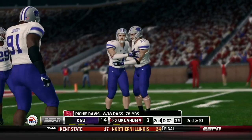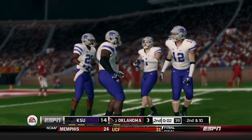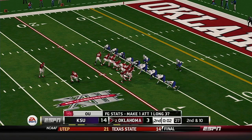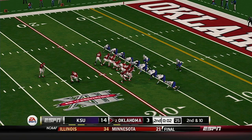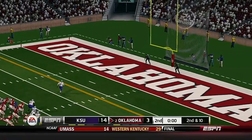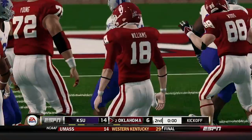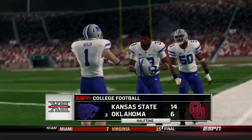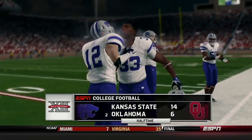Looks for his running back. Incomplete. The field goal unit's out on the field, and they're going to try to get these guys 3 points before halftime. It's up, and it sails through the uprights. We've reached halftime, and we couldn't have asked for a better first half. 14-6, Wildcats.